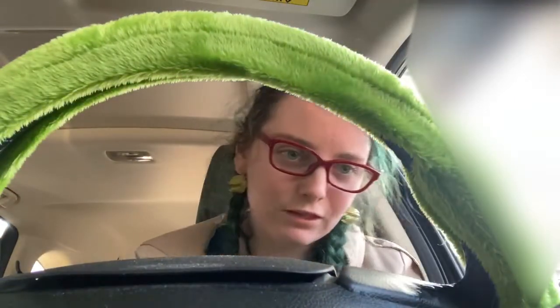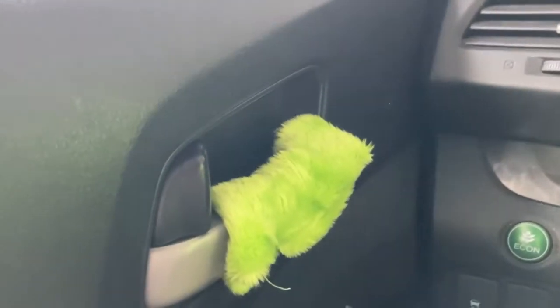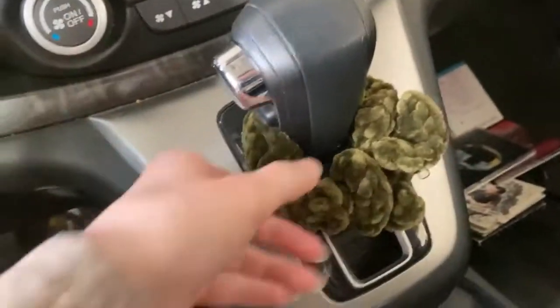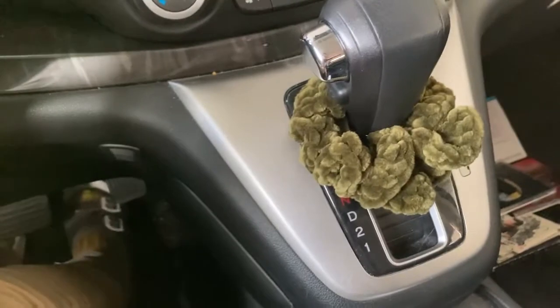Now we'll try the other one. I don't think it's gonna fit on though. That is so funny, and it's gonna fall off immediately, but I'm gonna put it there for now. So that's what that looks like. Very cool. I also added this moss scrunchie by The Goblin Tam on Etsy and Instagram.